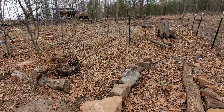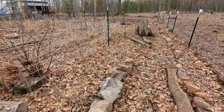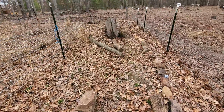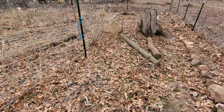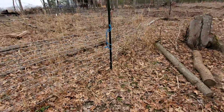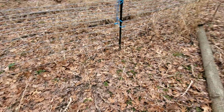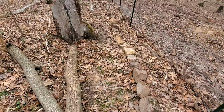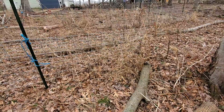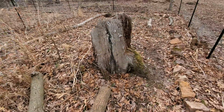Every time it rains, everything washes away, which is why I never mulched this side last year, which is why it got so crazy with weeds, and it's still so crazy with weeds. I'm not going to bother mulching it now either until I have the beds laid out because it's just a waste of time and money. So this is going to get pretty wild looking, and then we'll fix it eventually.